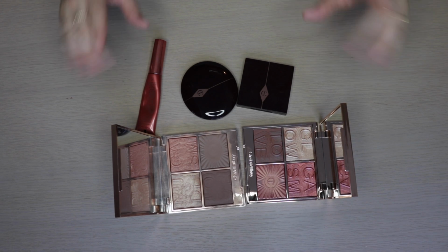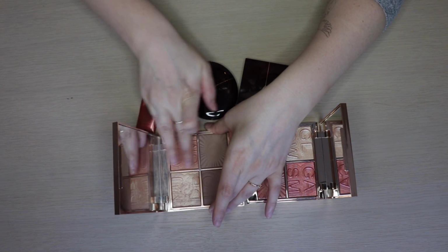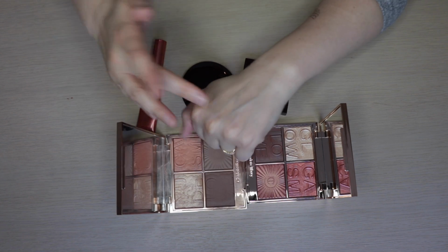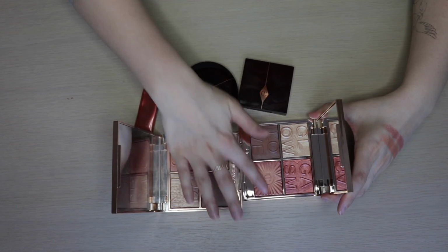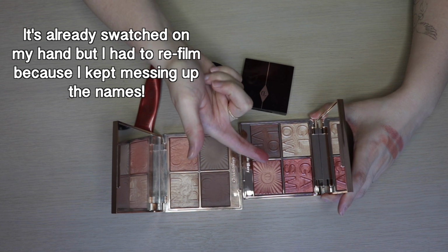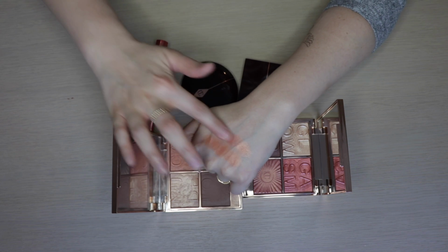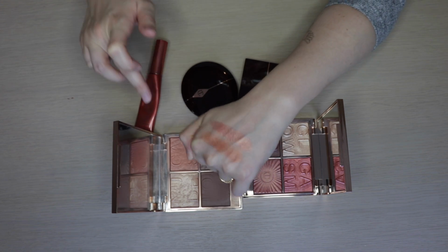All right, and last but not least, the blushes. So I'm gonna start with this one from the Nudegasm palette. This one is kind of like a peachy golden one. And then I am going to swatch this bottom corner blush from the Glowgasm. I'm getting so confused. And I'm going to swatch that one first because I think it's the most similar to the one from the Nudegasm palette.